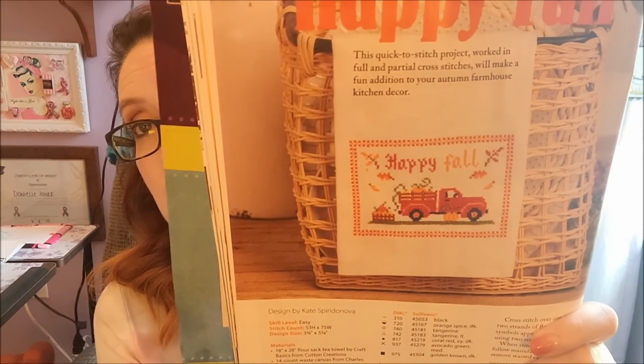Happy Fall by Kate Spiridonova. People I've never even heard of. That one's a cute one. And that's easy level. They say that's easy.